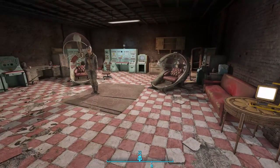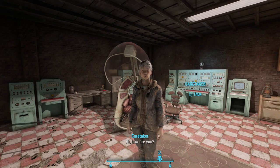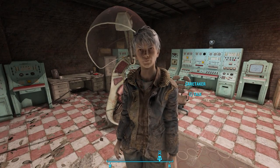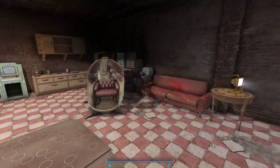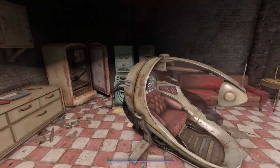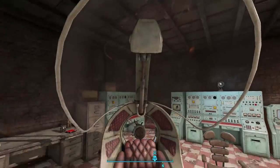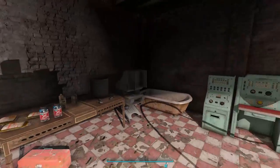However, if you've gone too far in the primary questline and destroyed the Railroad, then instead we find an otherwise unknown woman here named the Caretaker. This is a different caretaker from the one whom we meet at the Mercer safe house, which tells us that the Railroad employs many different caretakers to help care for synths after they escape the Institute.